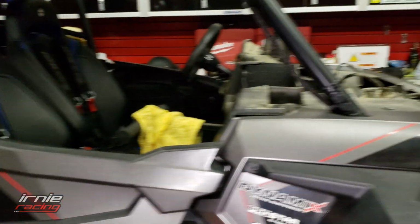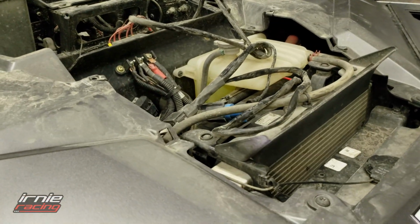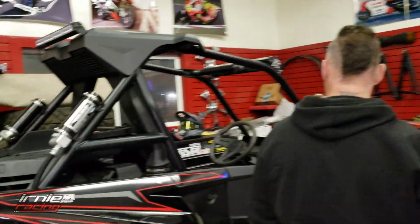Oh, and you can see, you've been taking out. Look at all the dirt under there too, after you take the cover off. Yeah, well, I took the light bar off of Colossus and put it onto Maverick here.